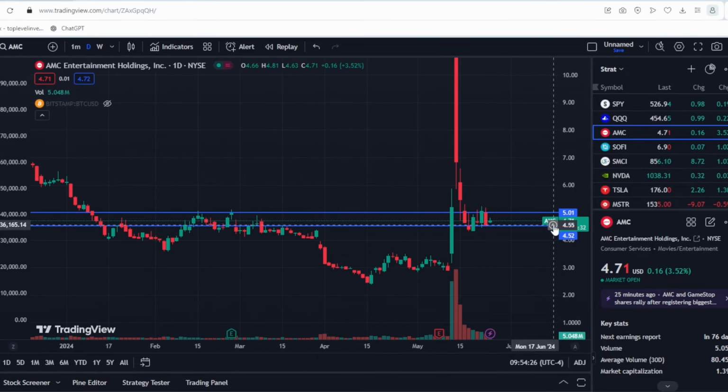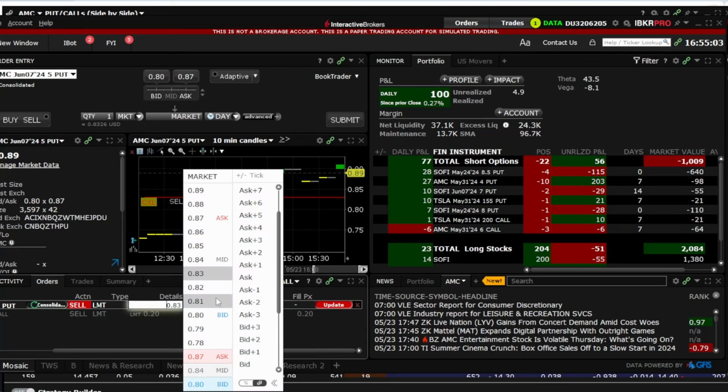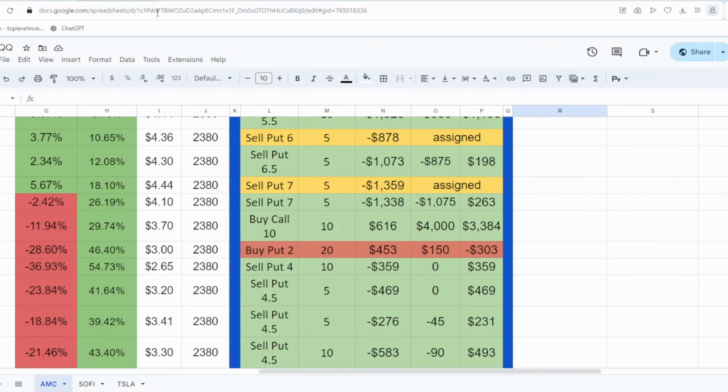The premium is very high due to the significant volatility. In fact, I might do this right now, sell 5 put options with a $5 strike price. I'm doing everything live, as you can see. Again, I do this to build up my position because I currently don't have any shares. If the stock starts to rise sharply, I'll stop covering it. My goal, as I mentioned, is to outperform AMC stock.